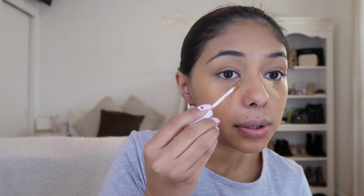Oops, I usually don't go down, but I'm not thinking right now. I usually just go up, so I might as well match the sides. Go up instead of down because you don't want to drag your face. And then same with the sides. I usually put more concealer than foundation only because I like a brighter face than what I have.